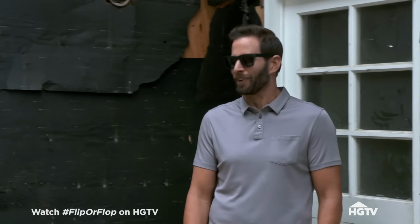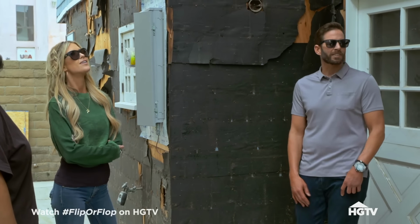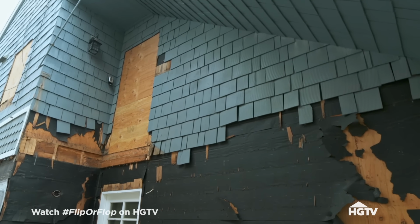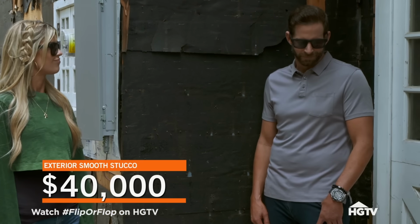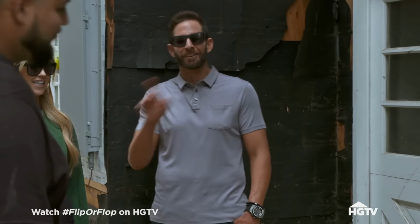How much for smooth stucco? 40,000. How much for regular stucco? 35. Still a lot. How much for siding? Around 50 range. Oh my gosh, I did not expect that. Well, at this point, whether it's 35 or 40, it makes no difference. It's so expensive. Let's do smooth. Smooth stucco? $40,000. It better be the smoothest stucco we've ever seen, and I don't want to see any cracking.